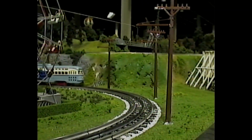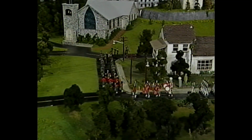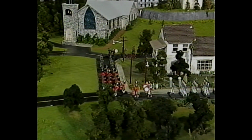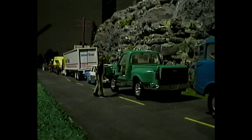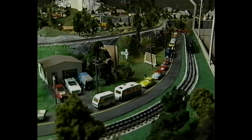Hey, do you hear that? There's a parade going on around here somewhere. Aha, here it is. Here's a small-town holiday parade, complete with a band and the appropriate military honors. Things are moving okay down Main Street as far as the parade is concerned. But over on the other side of town, we've got a major traffic jam. The highway traffic may be stopped, but the rail traffic is still moving quite nicely, thank you.